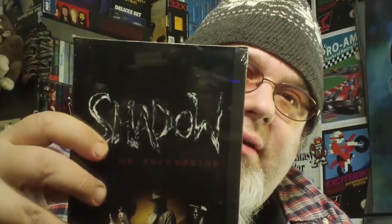And then these are sealed. I'm not sure what this one's worth, but the other ones are worth a little bit of money. These are 3DO titles. The first one is sealed. It's this really bad fighting game called Shadow War of Succession in the long box.